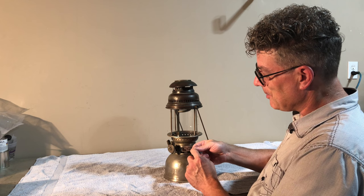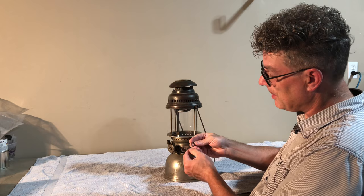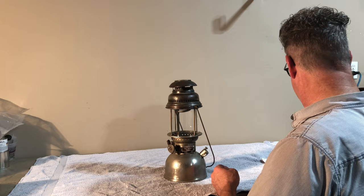These are really a one-time use thing, and someone's taken it apart many times and tightened it down, and there's almost nothing left on the bottom. In fact, on this one, there is nothing left on the bottom. It's all squished out on the side. So that's no good, but we've got new lead seals in our repair kit.